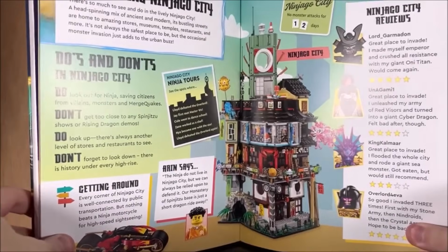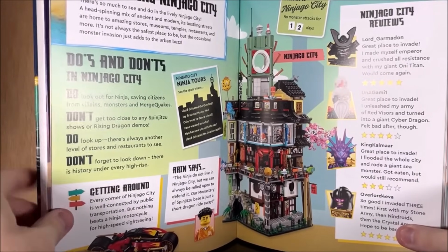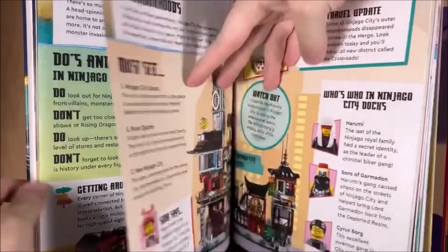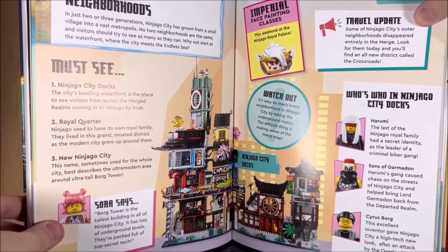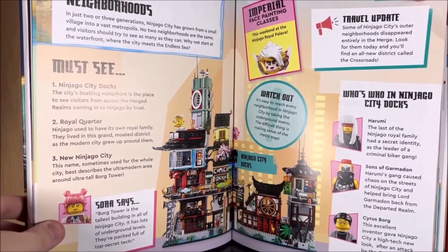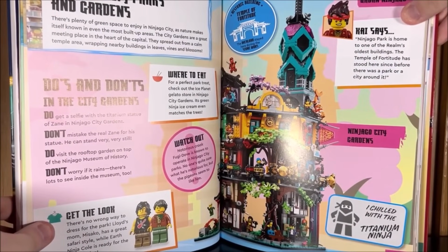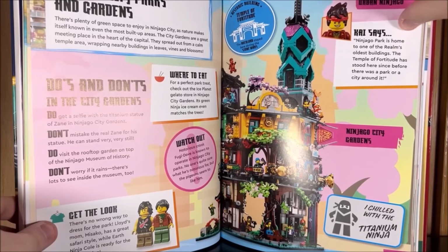Other things about Ninjago City, you do get a lot of this stuff too. The do's and don'ts of whatever location you are currently looking at. That's Urban Ninjago. Ninjago City neighborhoods, okay. Again, pause and read if you would like to read anything there. Next up, Ninjago City Parks and Gardens. We have a nice little section about the Temple of Fortitude up there.